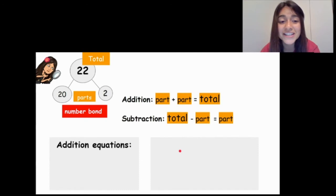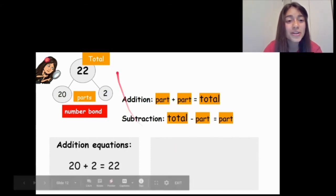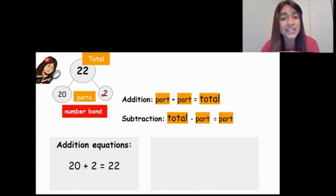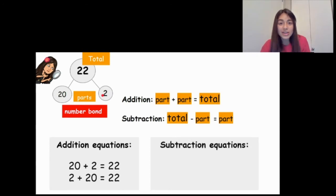First, we'll start off with our addition equations. Do you know what the first one would be? What two numbers, when you're looking at our number bond, can we put together to figure out your whole? Yeah, you've got it. 20 and 2 would make 22 together. Do you know the other way you could add there? Yeah, definitely. We're just going to switch those numbers around. So it'd be 2 and 20 to make 22. Nice job, friend.